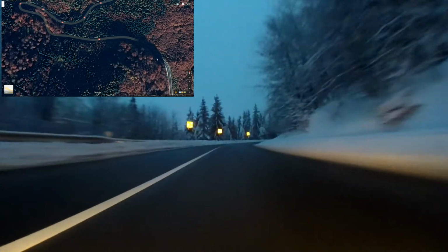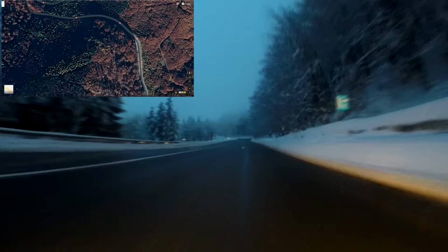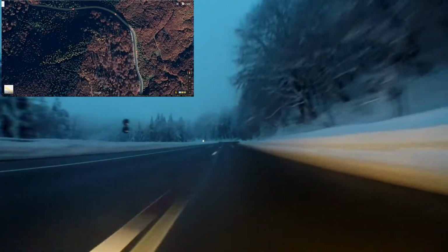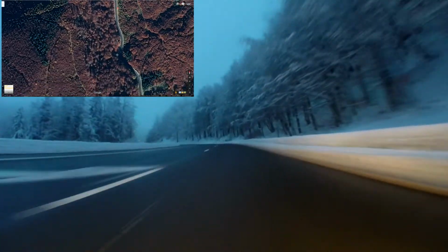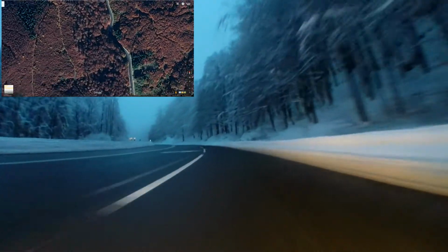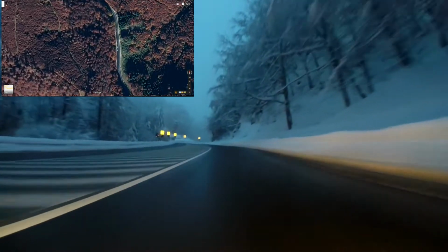Now here comes the interesting part where you can accelerate as much as you want to. Here comes a straight part where you go uphill, two lanes, and after that comes a pretty hard right-hander. I usually decelerate to 50 kilometers an hour, and you're on top of the mountain, by the way.